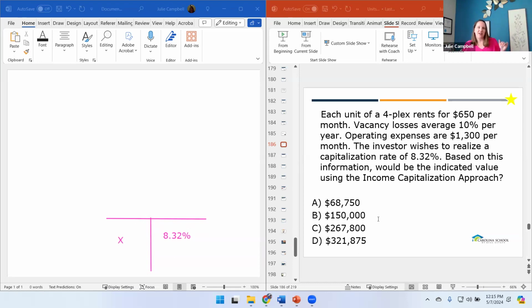Not yet, but I know the information. I have the information I need to find it. And that for right now is my focus, so I can finish my T-bar so I can solve this problem.